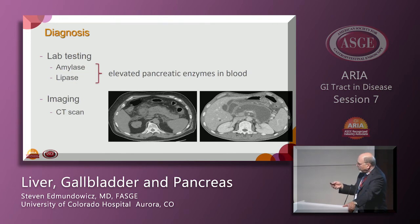This is the typical radiographic imaging you'd see in mild and severe pancreatitis. This is mild pancreatitis. The pancreas gland, usually right here, is a little edematous. You don't see the borders quite well. You're starting to see a little darkness in the fat around the pancreas here. This is severe necrotic pancreatitis. The pancreas has essentially been replaced by this fluid collection.